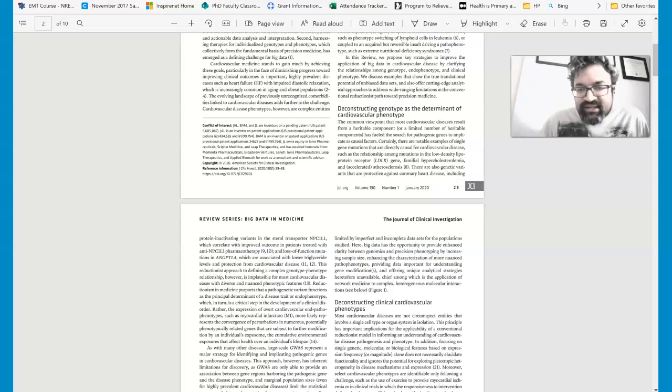But here, the idea is that the common viewpoint is that you have a heritable component for a limited number of types of heritable components. And that has fueled the search for pathogenic genes to implicate as causal factors. Now, that couldn't be further from the truth. The truth is that there may be some relationship, of course, between, for instance, the low density lipoprotein receptor gene or the familial hypercholesterolemia gene. And so there are specific genes that do accelerate atherosclerosis, and single genes that do indicate heart disease. We can't deny that fact.